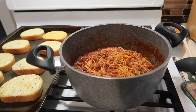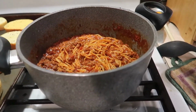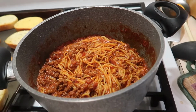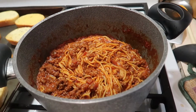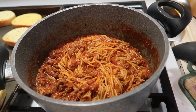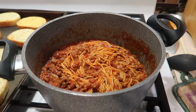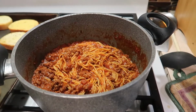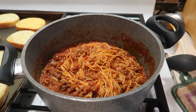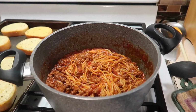For supper tonight, I made spaghetti, and for this, I didn't really use a specific recipe. I just browned a pound of 96% ground beef and then drained it, and then I added a jar of Ragu spaghetti sauce, and then I boiled 6 ounces of the Barilla Protein Plus spaghetti noodles and then added it to this. And so I'm gonna divide this up into 5 servings.